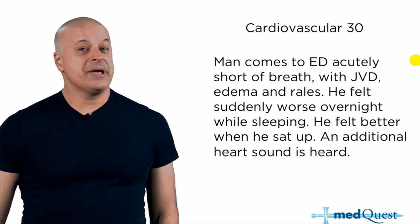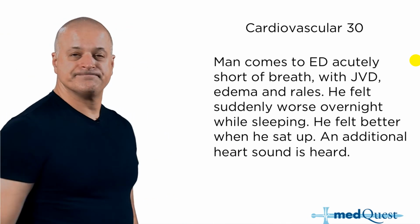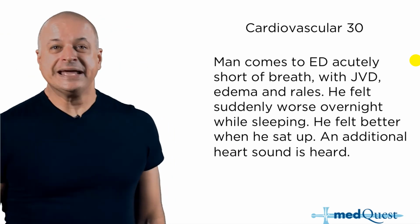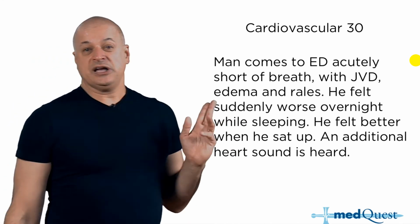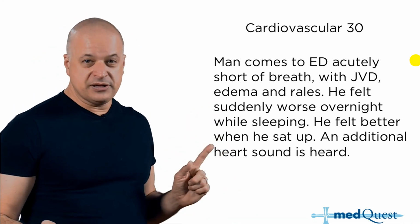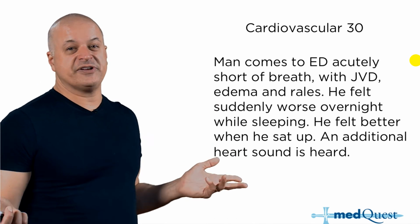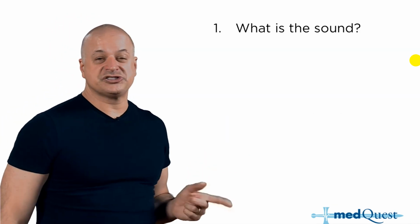So what is it? What is it? A man comes to the emergency department with shortness of breath, jugular venous distension, edema, rales, and he's suddenly worse overnight while sleeping. Okay, and he sits up and he feels better. That's called orthopnea, when you sit up and you feel better. And this additional sound is heard.